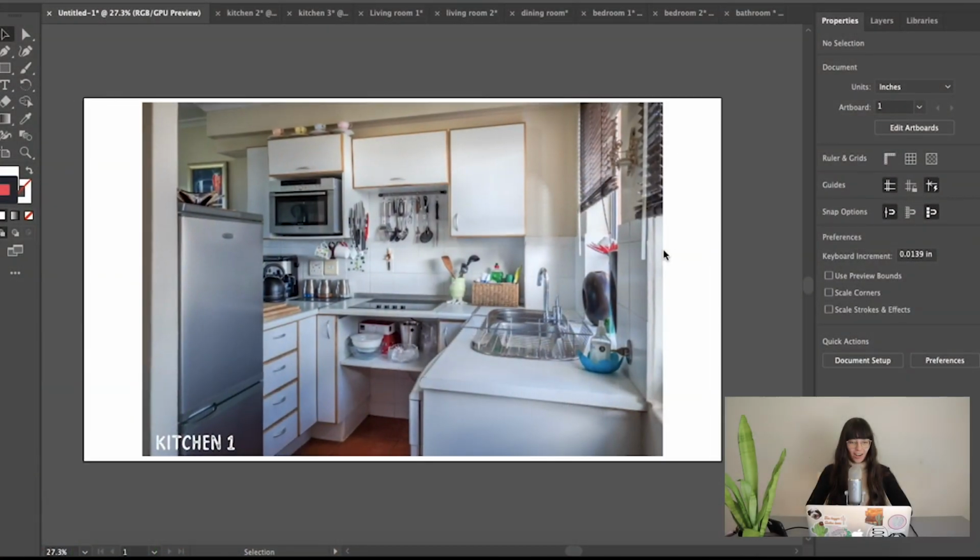So here we are in my first kitchen that I wanted to show you guys. I chose this kitchen because it is a very classic apartment kitchen. There's not a ton of space. It kind of reminds me of New York. You know, I've never been to New York, but I follow a lot of people from New York, so watching their videos, it kind of gives me that vibe.